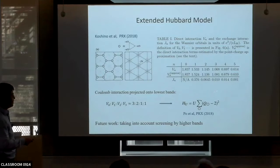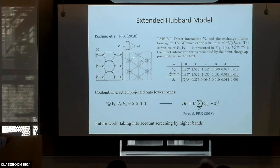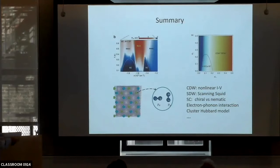And this makes sense because the peaks of the wave functions are located in the AA region. So basically, the sum over charges around the hexagon essentially counts the actual charge density in the AA spots. So with this, let me just summarize.